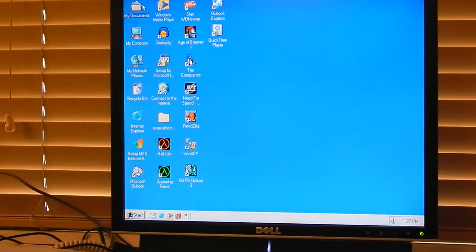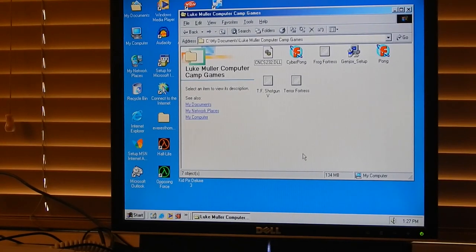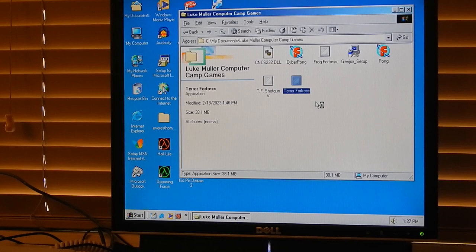The one thing that did run better on this machine are my old games that I made in 3D Game Maker. So why don't we start up Terra Fortress here and show you just how fast it works. Windows ME seems to run these games extremely well, and that's partly because they were developed on 3D Game Maker on Windows ME machines 20 years ago. So, as you can see, it loads a hell of a lot faster and works a lot faster than it did on the Pentium 2400. The music will come up, it'll actually load at a decent speed.